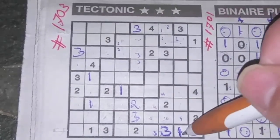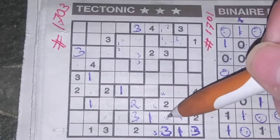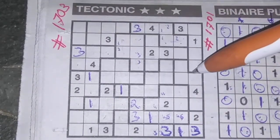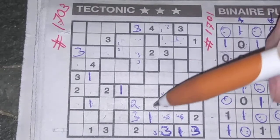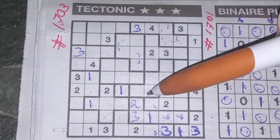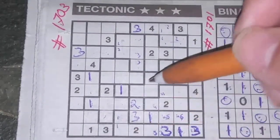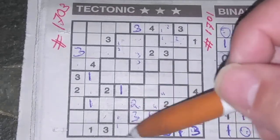These 2 boxes cannot be a 1, so 1 box left for the 1 should be here. The 4 and the 5 are left. Let me mark them, 4 and 5. This box cannot be a 1, so the 1 goes in those 2 boxes. 1, 4, 5. Yes.